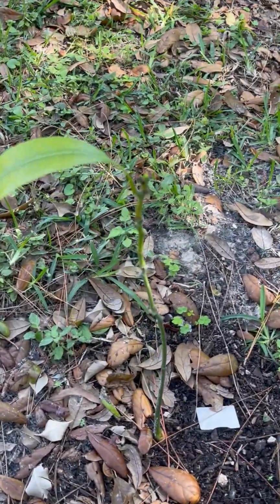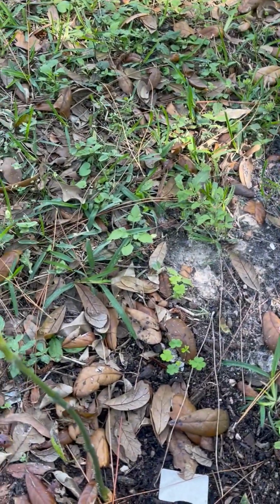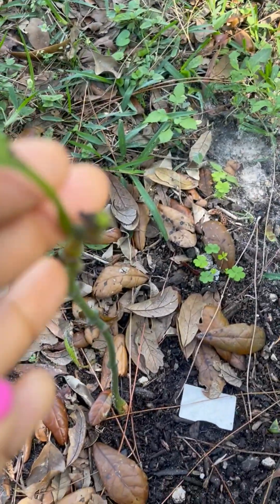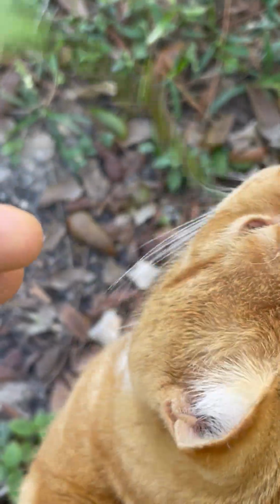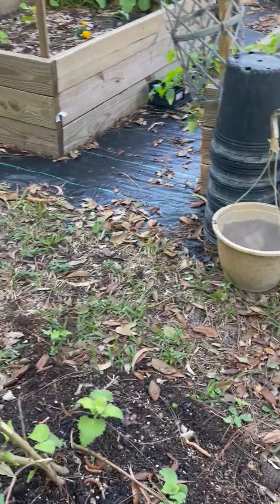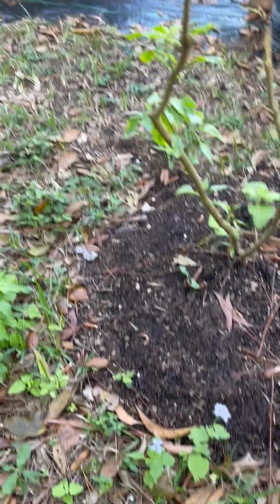Now here's a failed mango seedling. Although I don't know if it's really failed, because you can see, even though I thought it was dying, it pushed out a new, pushing out new leaves. And then over here is my Scotch bonnet plant. Not looking too great over here.